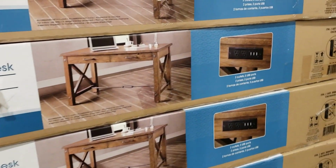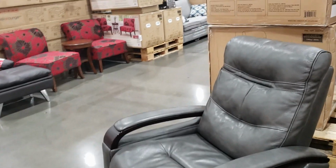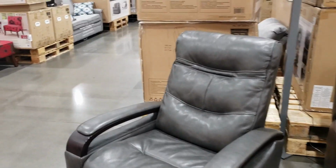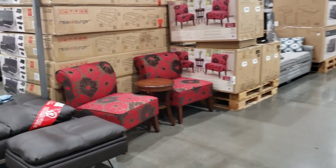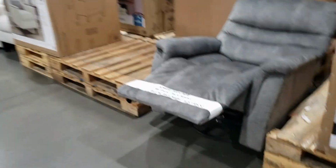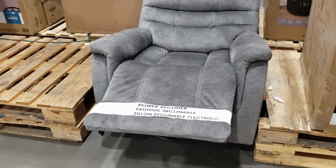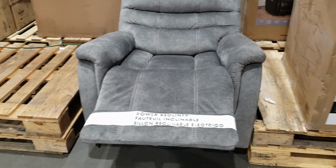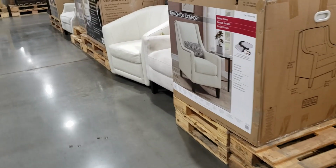Oh, yeah. Okay, this right here is going to be $250. $500 for the leather power recliner. It is going to recline. And we've seen those over there before for $300. $350. It says power recliner. It's not power lift though. Oh yeah, not lifting. It's not gonna lift you out. I'm pretty tall.